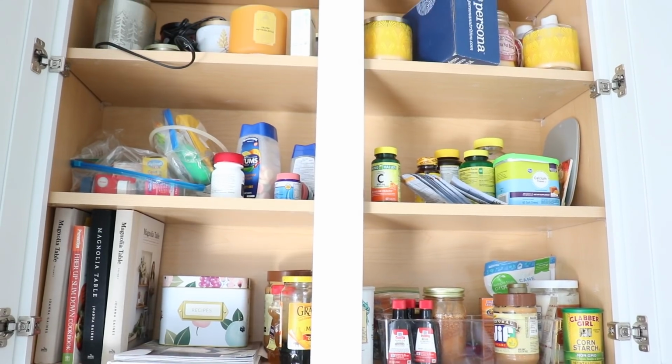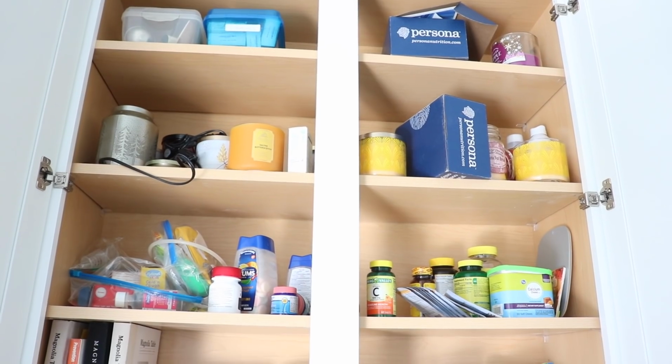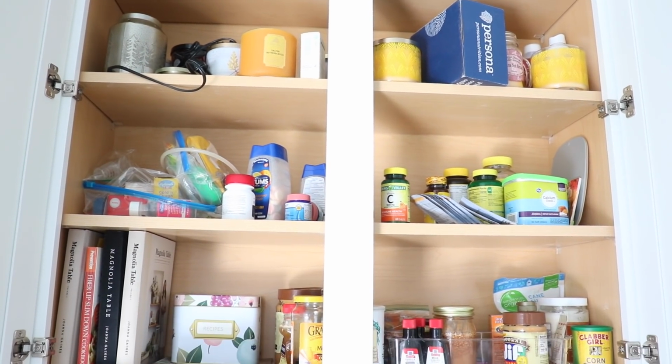Another reason I love starting in the kitchen is because generally there aren't too many sentimental items in this area. Go through the top cabinets first. I love the idea of working your way from top to bottom. It helps when you're cleaning. Things can kind of just fall down. You can sweep up when you're done. It just, to me, makes sense. So start with the upper cabinets first.